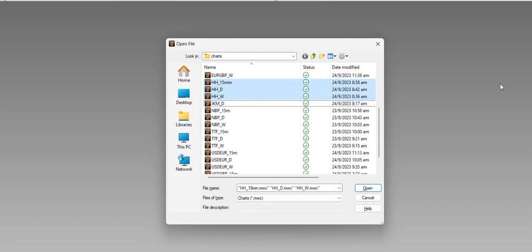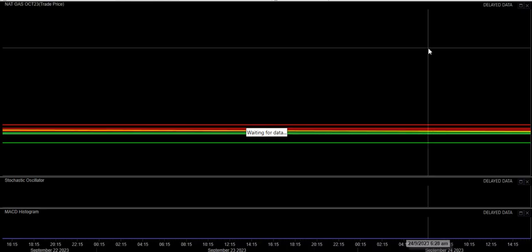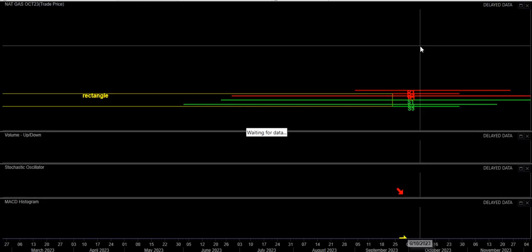Let's have a look at Henry Hub. Henry Hub has been, I believe, also in a sideways trend for quite some time. So it isn't all too interesting. That's why it's kind of good to maybe trade the boundaries on the lower level time frames. But let's have a quick look at what is actually happening.